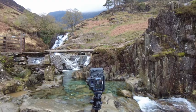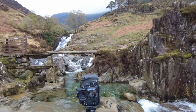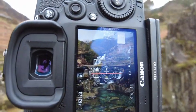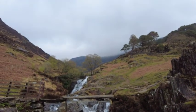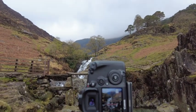I'm still at the same location. This time I'm shooting a vertical image. And in the frame I've tried to put the bridge so it's not dissecting a waterfall. Instead it's where the rocks are. So you can still see the waterfalls pretty clearly in the frame.